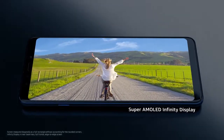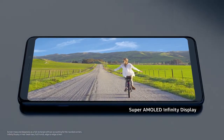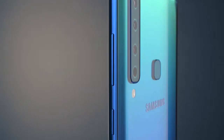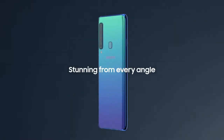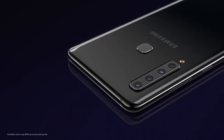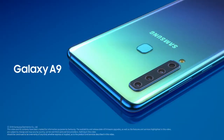So you can seamlessly enjoy an endless amount of photo, video, and gaming content for longer, all on our world-famous 6.3-inch Super AMOLED Infinity display. To make sure your experience is unlike any other at this level, Galaxy A9's stunning new design and beautiful gradient colors give a completely different look and feel that truly sets the new A9 apart. This is Samsung Galaxy A9.